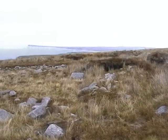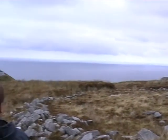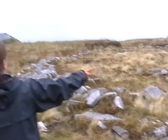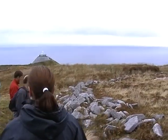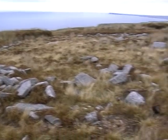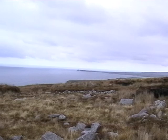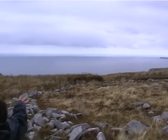It's becoming quite overgrown again. But this is known as our domestic enclosure, or the house site here at Ceide. And really what that circle of stones is, is just a fence they would have built outside to stop the cattle possibly coming in on top of them. And the reason there's a house is that a wooden hut would have originally stood inside there.